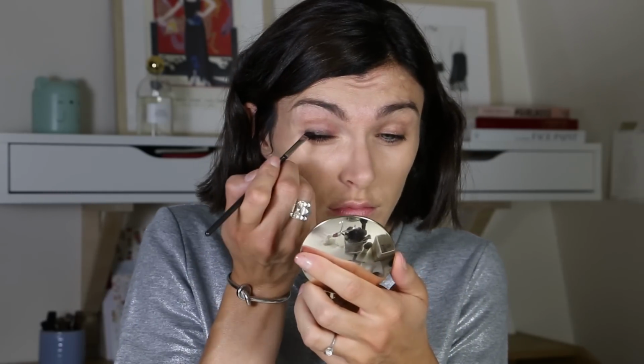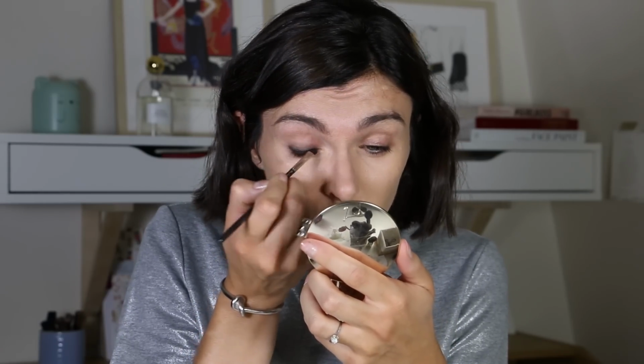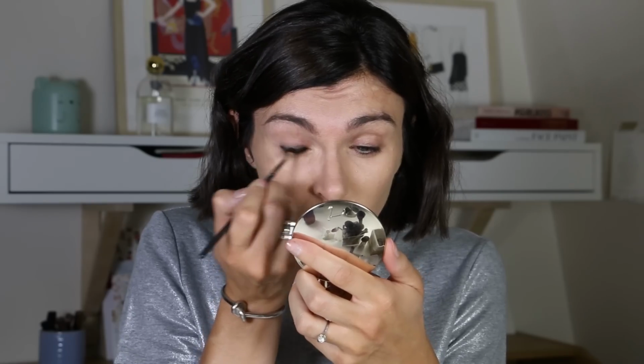If I need more, I can apply more, and I always go back with my finger to blend everything all over my lid, but I will make sure I keep this intensity at the root of my lashes because I really want the black intensity on my lashes and at the root of my lashes. And I do the same on the other eye. I try to have this symmetry, but don't be too precise, don't worry, it's a very easy makeup look.